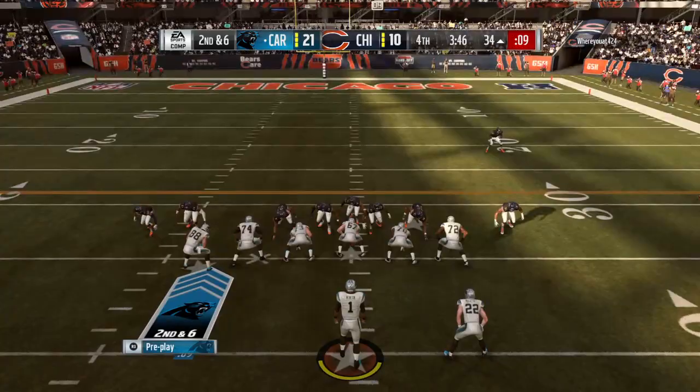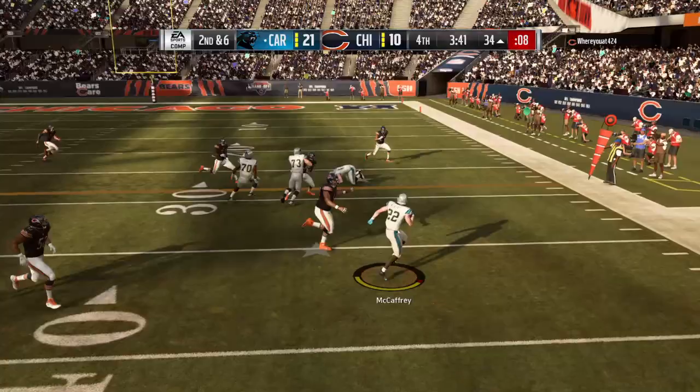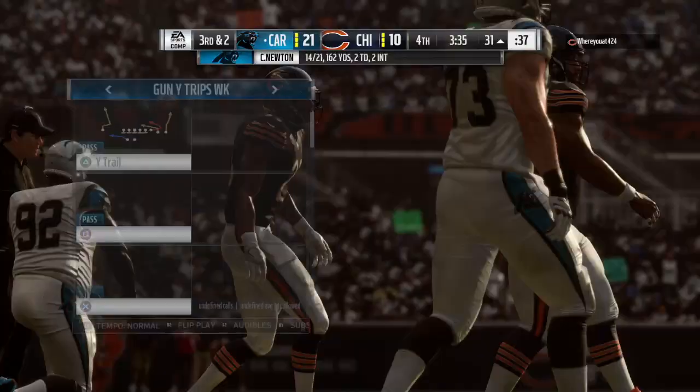On second down, here's Newton. They'll set up the screen to McCaffrey. And this time not quite to the 30. It'll be down at the 31-yard line. And give him three on the screen. He couldn't break free and it's third down.